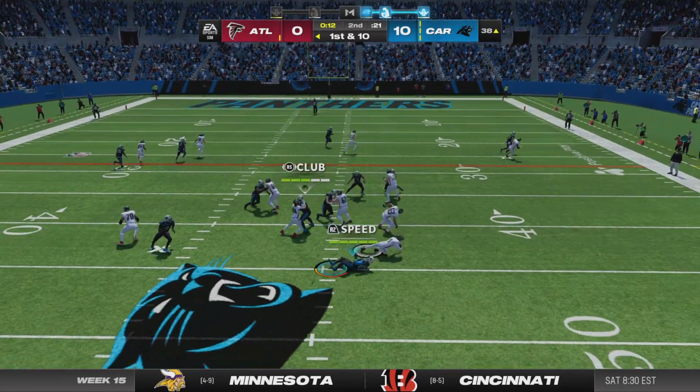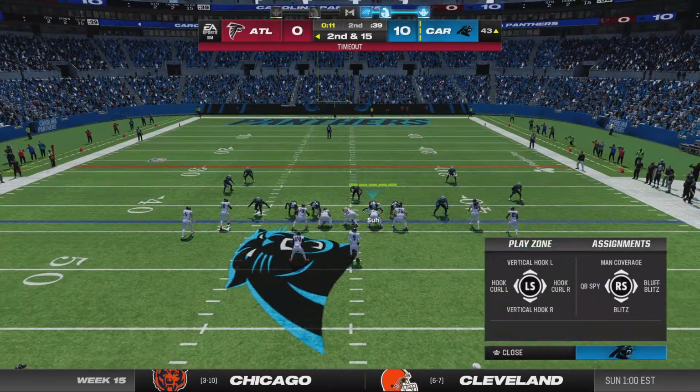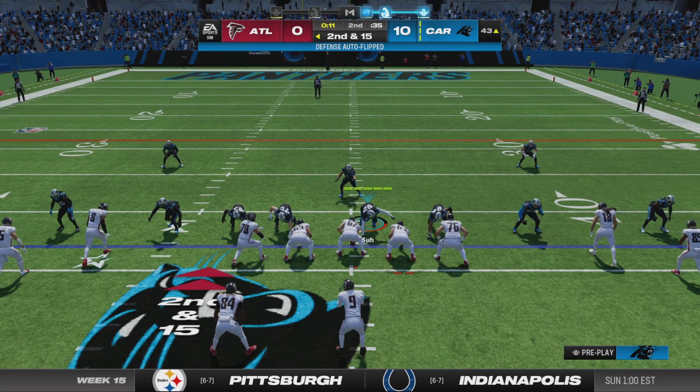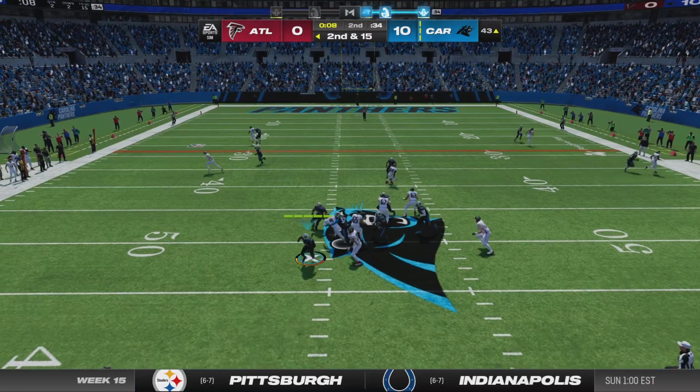On play action, here's Ritter. The Panther rush too strong. They get there and take him down. Falcons going to use their third and final timeout. And with halftime on the horizon, they'll be out of timeouts from here forward.